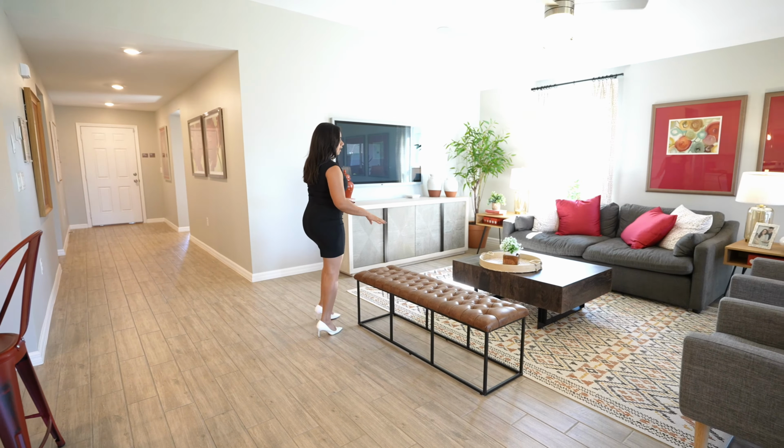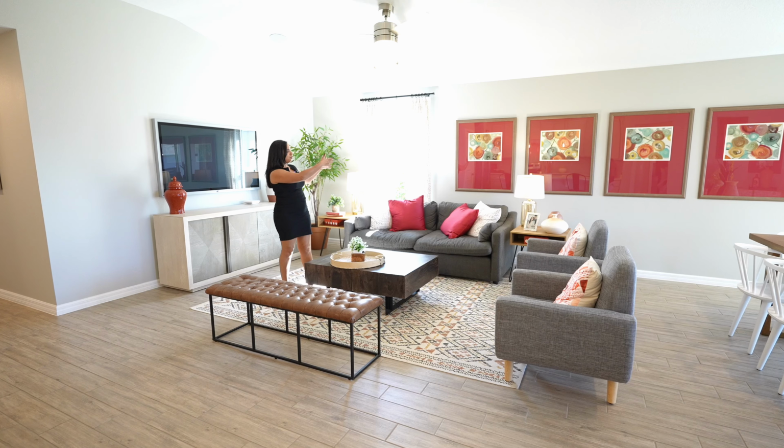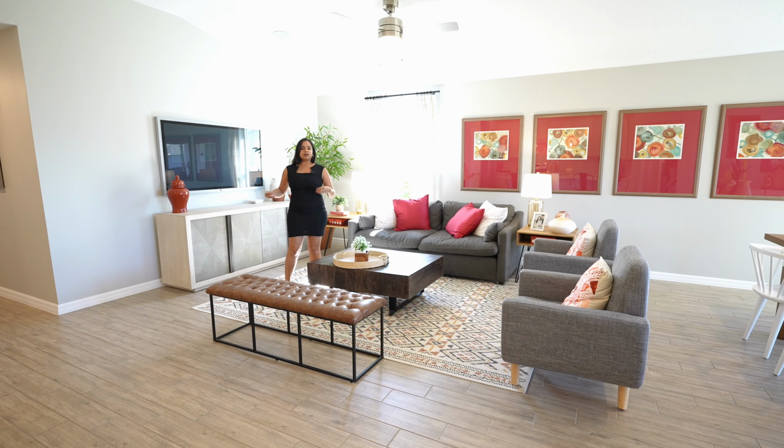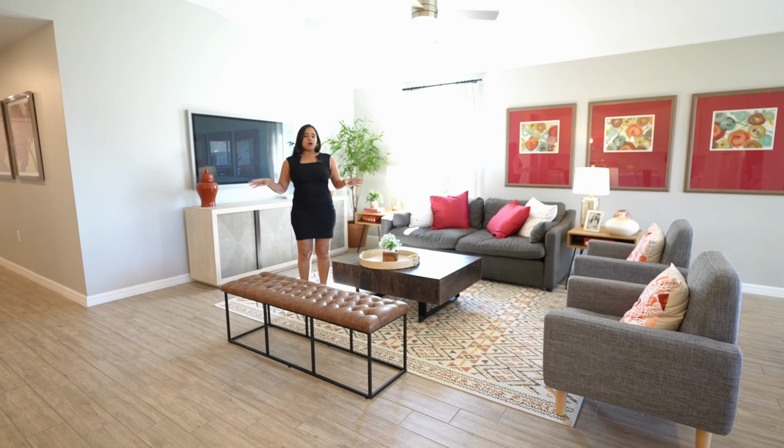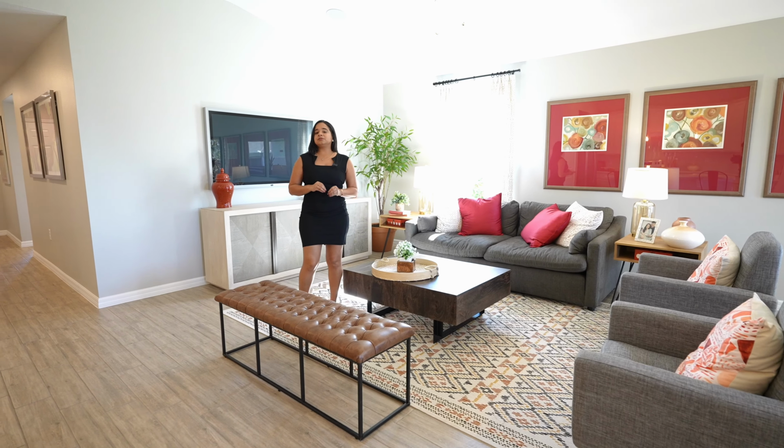Very spacious. They do have the TV on this side, but maybe you could put it on this side. There's definitely a lot of options of how you can organize the living area. Now, a couple of upgrade options in this space alone.